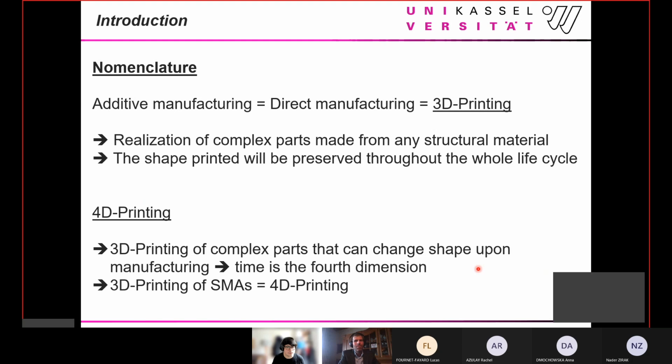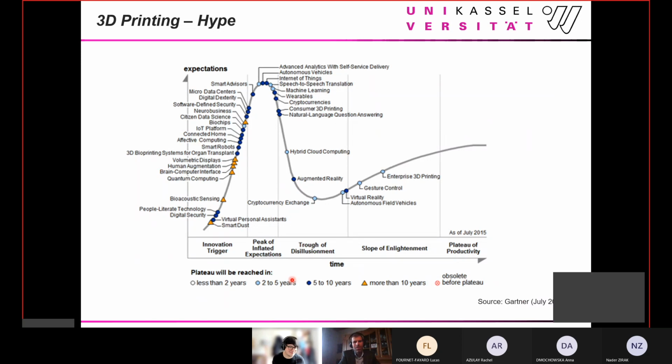So just to have the names here on the slide, I would like to define, as this is not really scientific, that when I use the word 3D printing, I'm focusing on additive manufacturing of structural materials. So the classical type of additive manufacturing, and we will see some of the machines we use for that. And when I talk about 4D printing, in my case, this is of course additive manufacturing, but of materials that can change their shape upon providing some kind of stimulus, for example temperature. So in my case, as you will see later on, 4D printing is 3D printing of shape memory alloys.